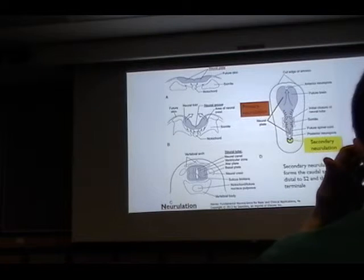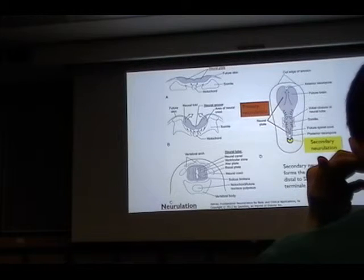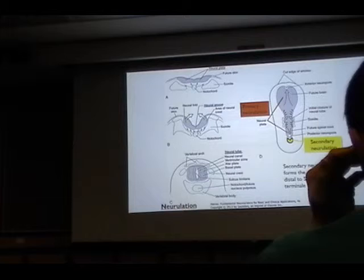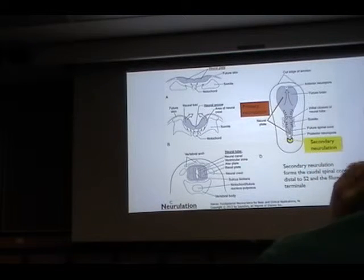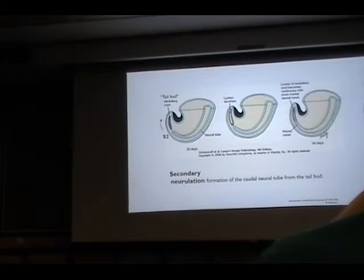Since you guys are head people, I'm not going to worry about the secondary neurulation, which is the closing of the caudal tube. We're not worried about that. So I'm going to shoot through some of this pretty fast. This is all about the tail, the caudal tube, but it's the wrong end for you guys.